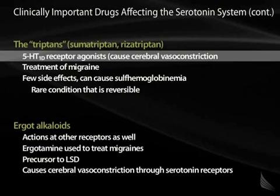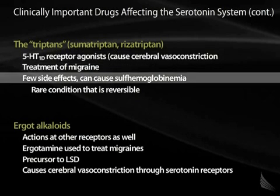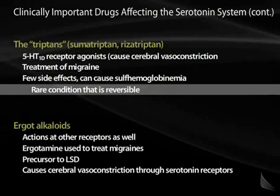They actually can cause cerebral vasoconstriction. It's thought that migraines result from a vasodilation in the brain, and therefore any medication that can cause cerebral vasoconstriction would improve migraine headaches. These medications are pretty safe. They can cause sulfhemoglobinemia, which is a condition that usually reverses itself very well. Patients that have sulfhemoglobinemia can have actually a change in the color of their blood from red to more of a brownish color. After stopping the medication, this condition usually goes away.